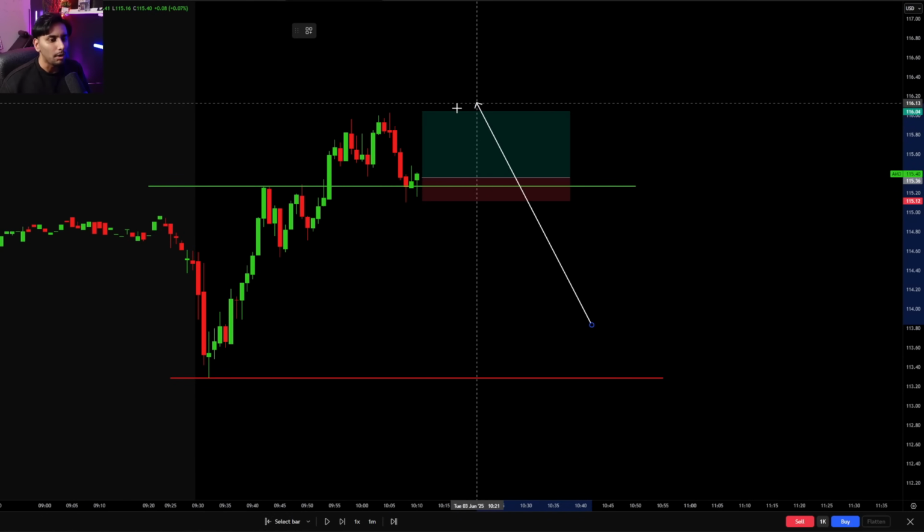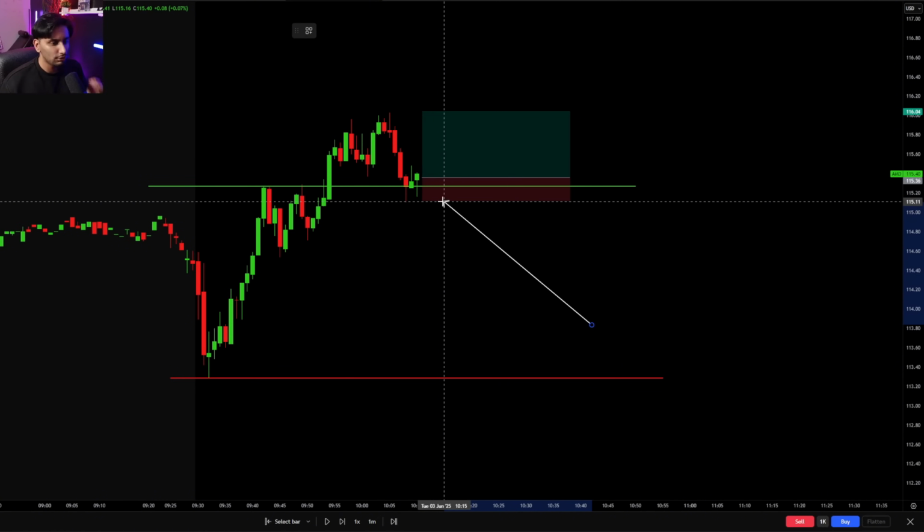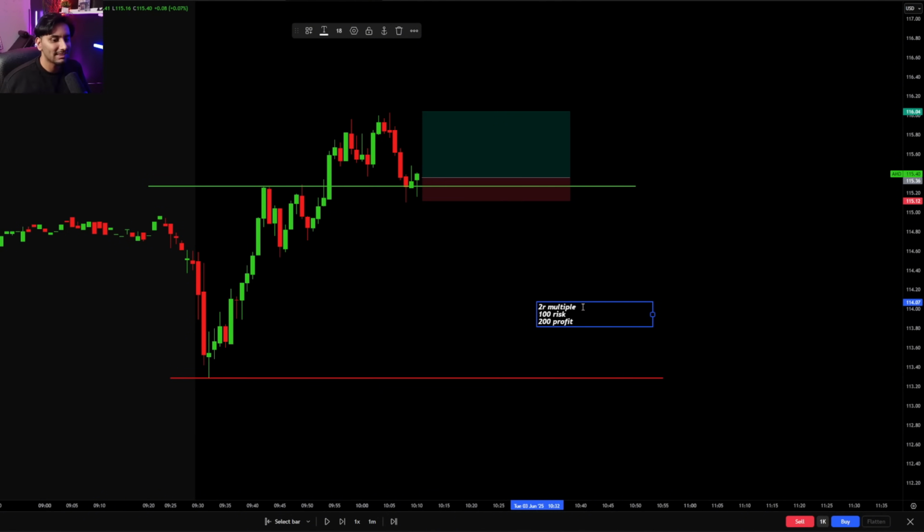Our profit target is going to be high of day. Now, one thing that's important to mention is every time I'm entering a trade, it needs to be a 2R multiple. All a 2R multiple means is for every $100 of risk that I'm putting on a trade, I need to make $200 of profit. It is that simple. Because I trade options and futures, I'm not actually trading the underlying stock, and therefore I don't need as much capital to make the same 2R multiple that I would if I was just trading shares, and that's important to understand.